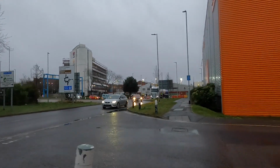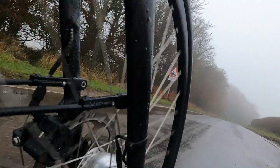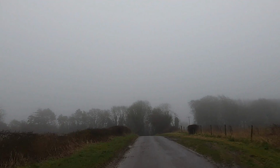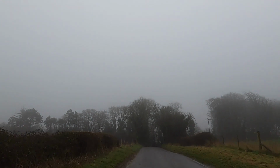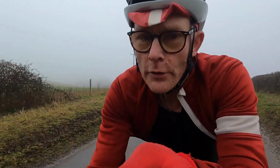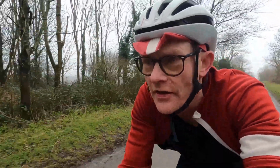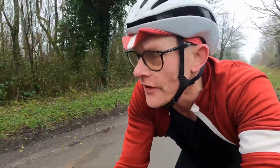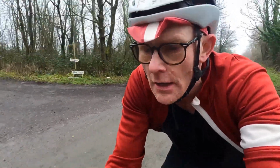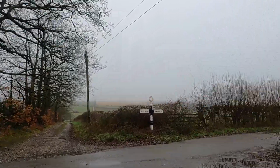Got to try and figure out some navigation. So for the final leg of this Charles Dickens, A Tale of Two Cities ride from London to Paris and back, I thought I'd come home through the South Downs, and I'm heading for Petworth at the moment, where I hope to be able to get something to eat for breakfast, because I haven't eaten since I was in Le Havre last night in France. I'm hungry.